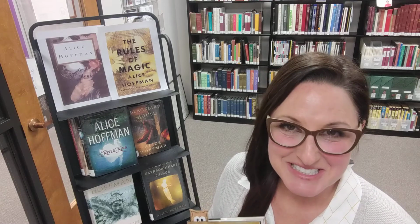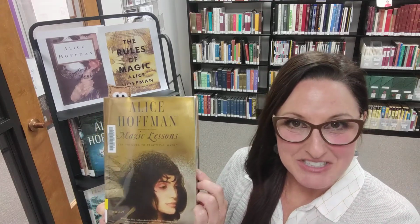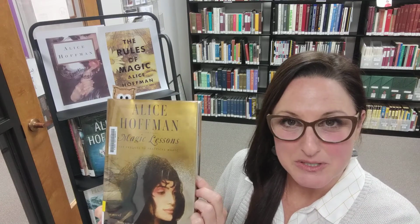And what's new to us this week is Alice Hoffman's newest book. It's titled Magic Lessons, and it's the prequel to Practical Magic. You might remember Practical Magic came out in the 90s, I think 1995. Shortly thereafter, it was adapted into a movie starring Nicole Kidman and Sandra Bullock, who played the Owens sisters.